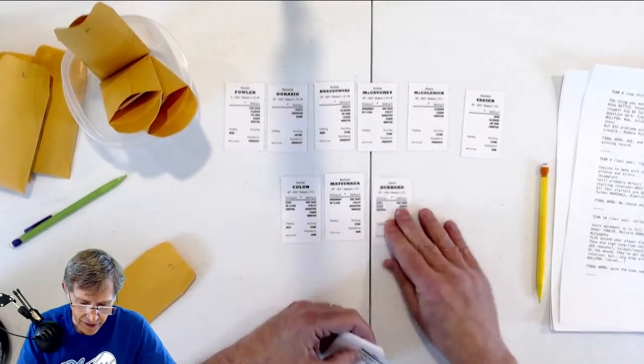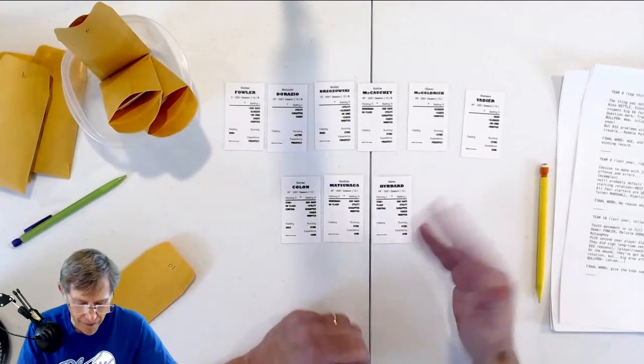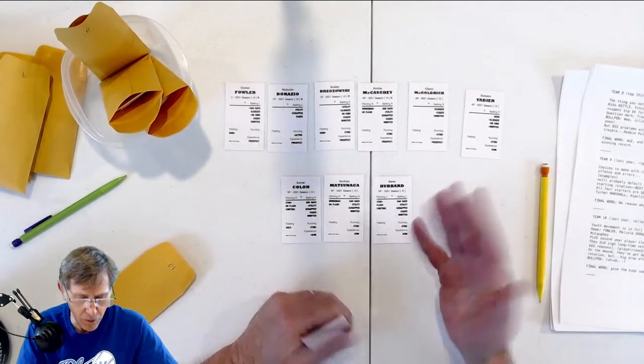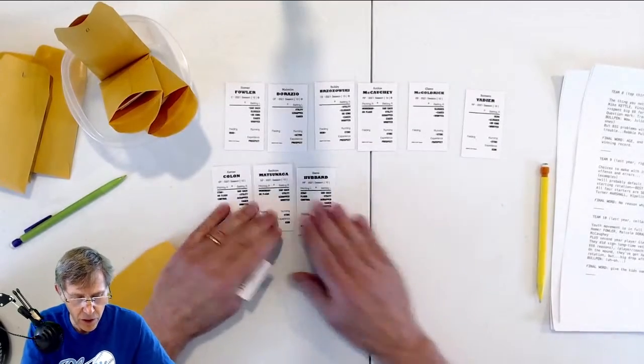They've got these three guys. Matsunaga is not particularly great. I mean, all in all, looking at this as a big picture, it's not horrible, but it's certainly not, probably, middle of the pack in terms of Baseball America overall ability.